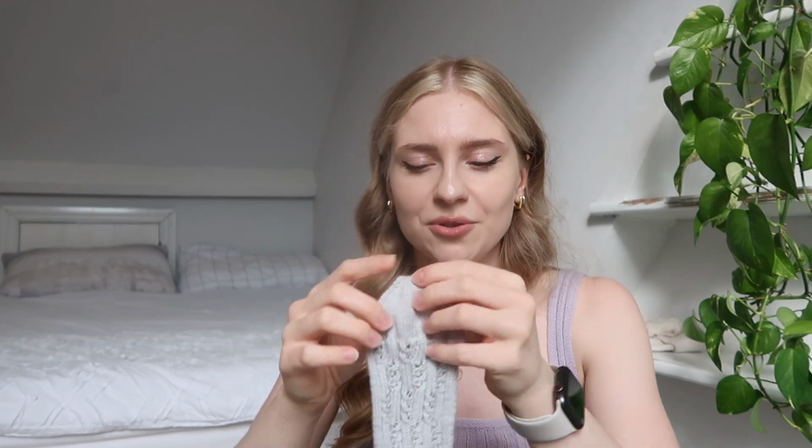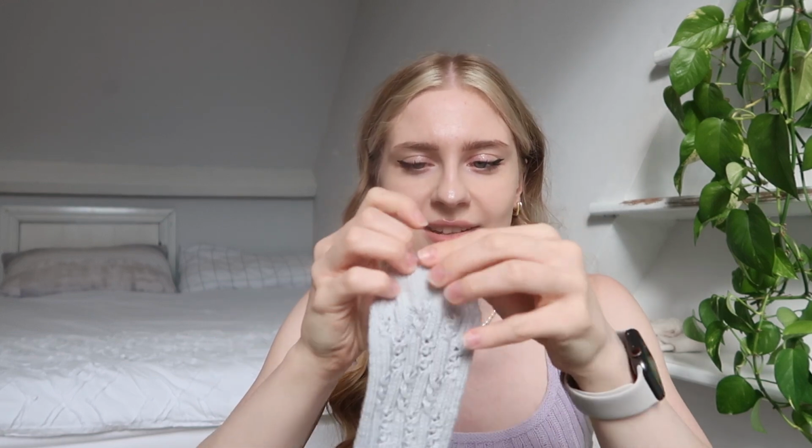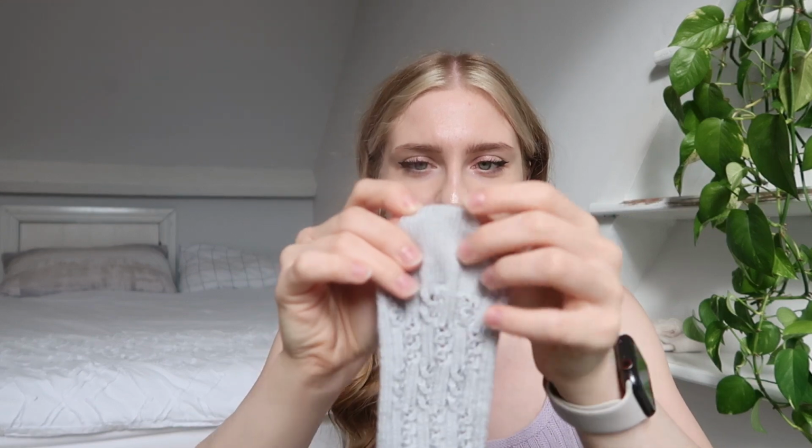It's not super short, but it just goes like that a little bit, and then the toe ends up being a few millimeters shorter. I do tend to knit my socks too short, and it just seems to be a recurring issue for me.